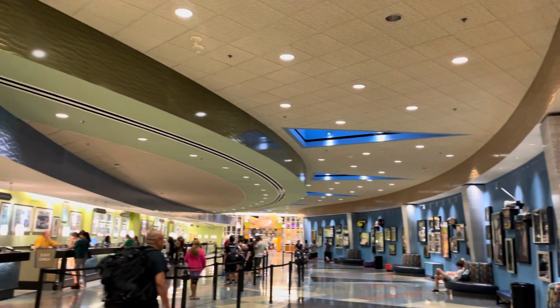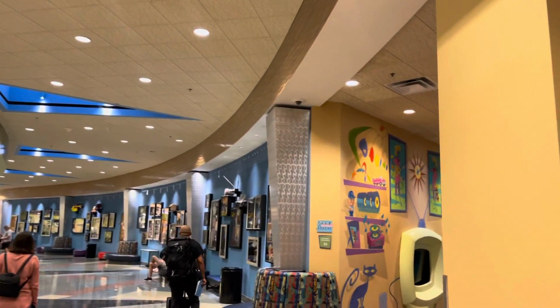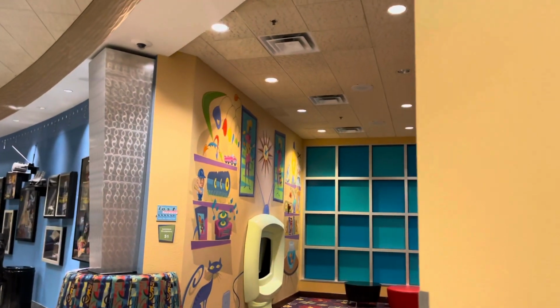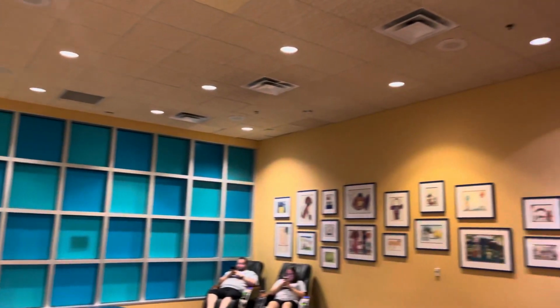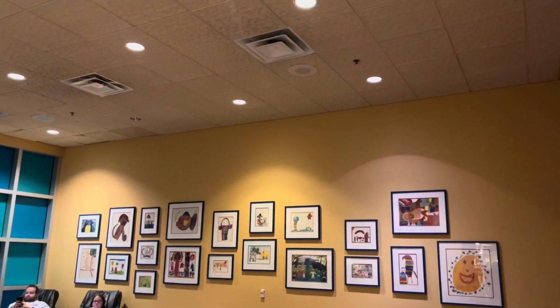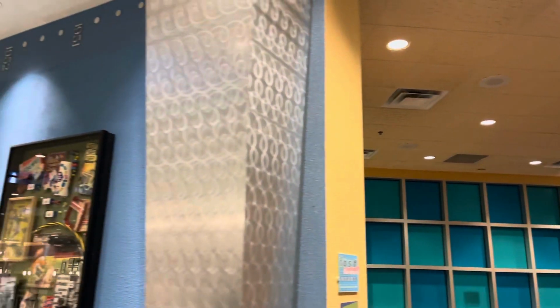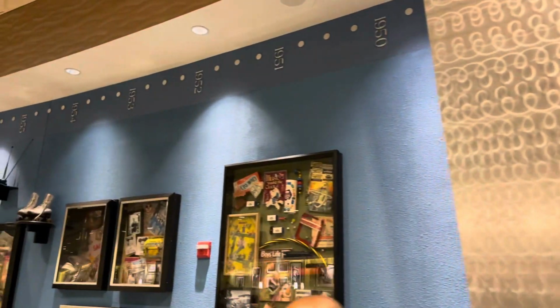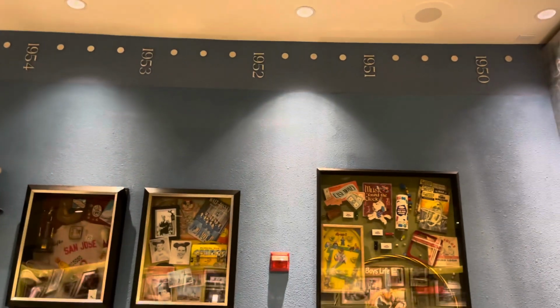So very briefly, right over there is going to be your check-in concierge area. This is a chill place to relax. And most importantly, check out all of the decades that are being represented.